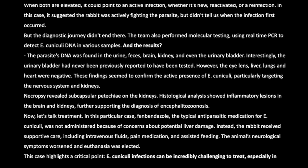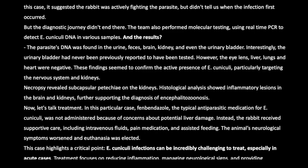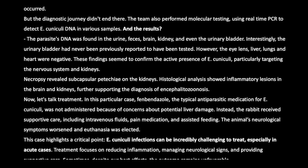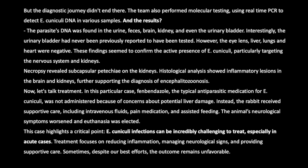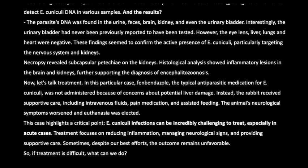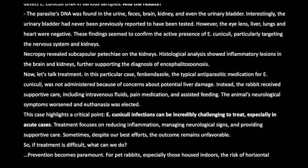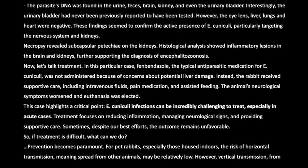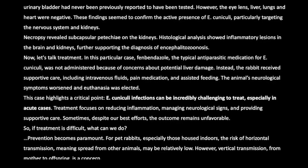Necropsy revealed subcapsular petechiae on the kidneys. Histological analysis showed inflammatory lesions in the brain and kidneys, further supporting the diagnosis of encephalitozoonosis. Now let's talk treatment. In this particular case, fenbendazole, the typical antiparasitic medication for E. cuniculi, was not administered because of concerns about potential liver damage. Instead, the rabbit received supportive care, including intravenous fluids, pain medication, and assisted feeding. The animal's neurological symptoms worsened and euthanasia was elected.